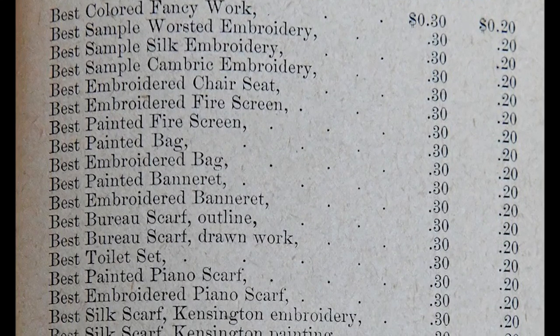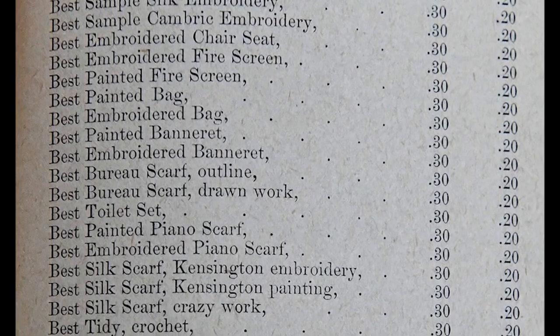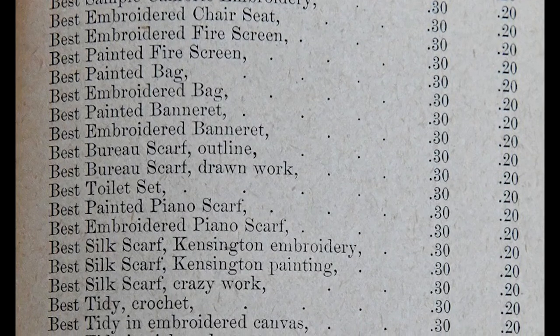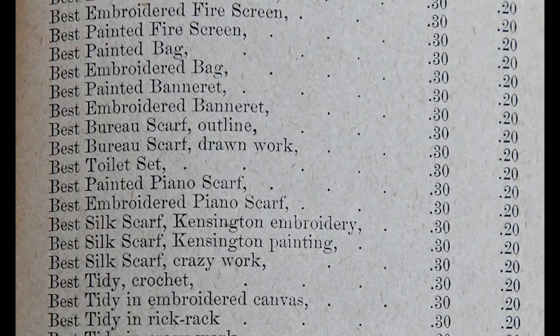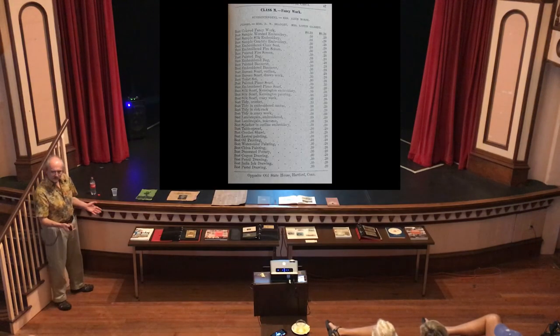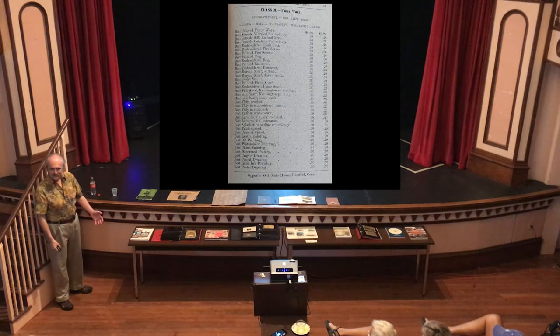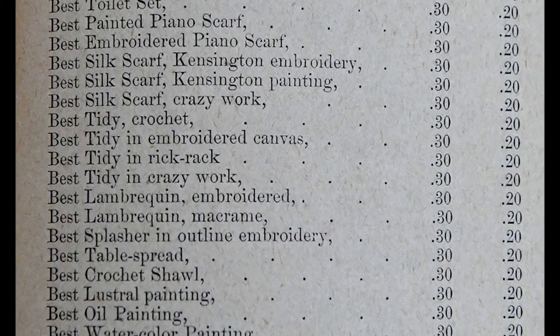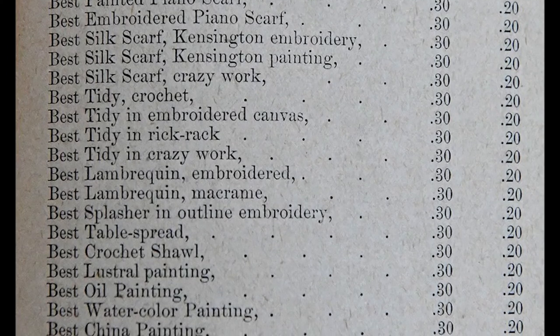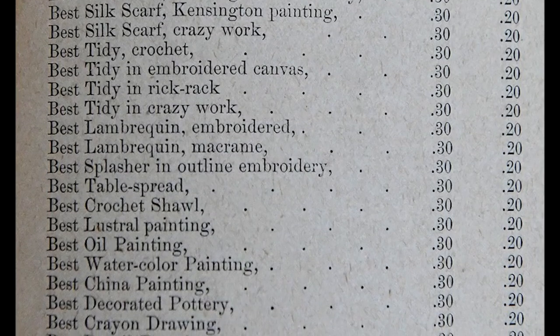in this booklet. And some of them are best sample cambric embroidery, best painted fire screen, best painted bag, best embroidered bag, best painted banneret. And they would go on and on. Pages, it's just pages. And you get to the farm animal section, and it says hogs on top, and it lists like 20 different types of hogs. I mean, all varieties. And these little ones and big ones, they were separated, but it just goes on and on and on. And they're paying cash money, seeing it right here. They're mostly all 30 cents first place and 20 cents second.